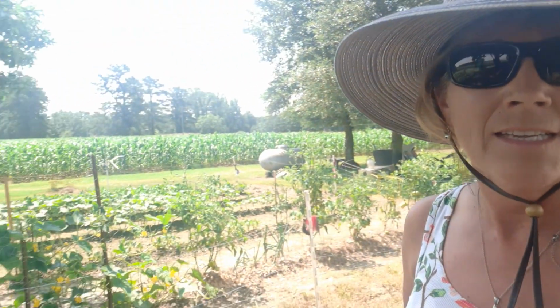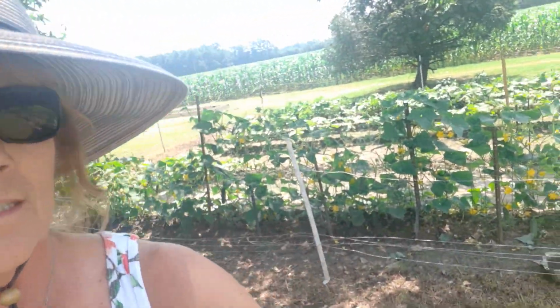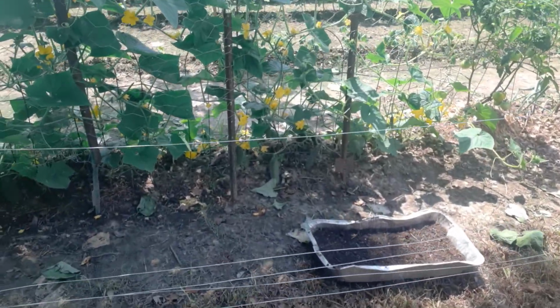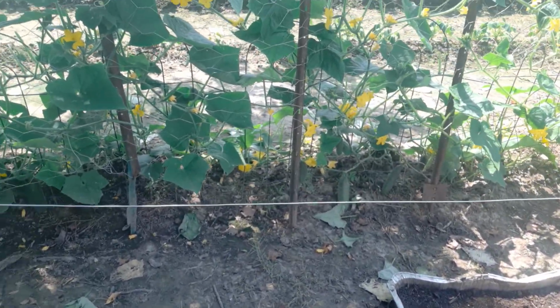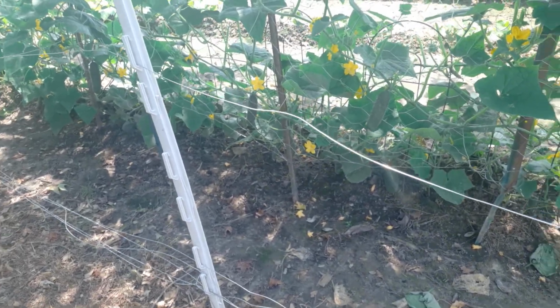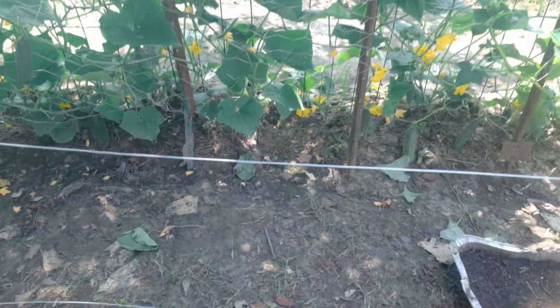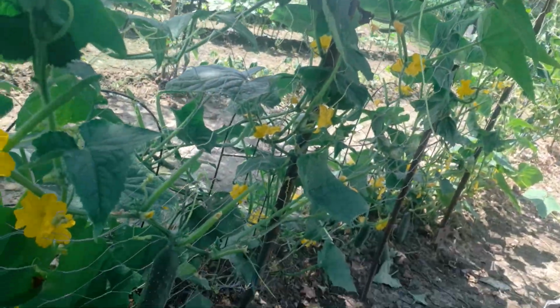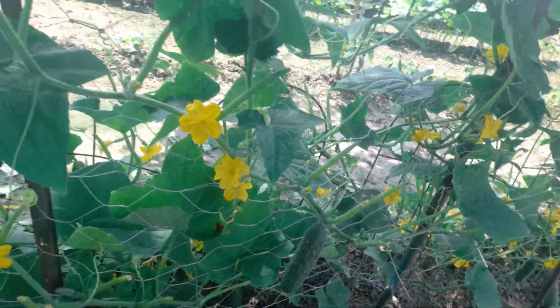So y'all, I'm so happy about this garden. Finally, it's doing awesome. It really is. It's taken off. Look at all those blooms. There's tons of cucumbers on there. Tons of them. I mean, there's one down there I missed this morning. Hopefully I've got it where you can see it. Yeah, they're everywhere.